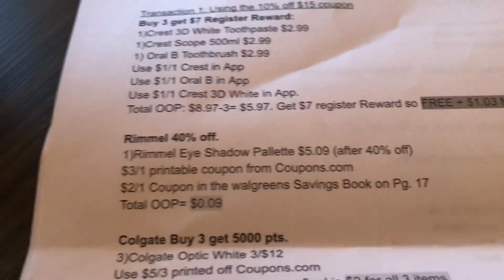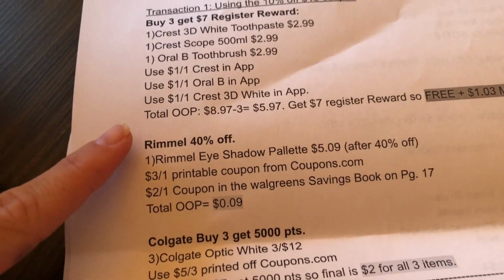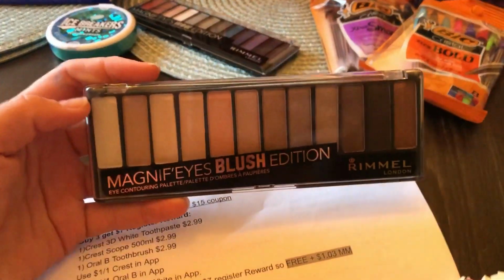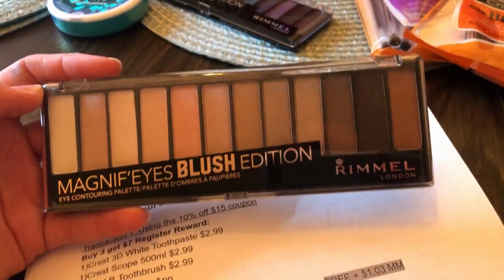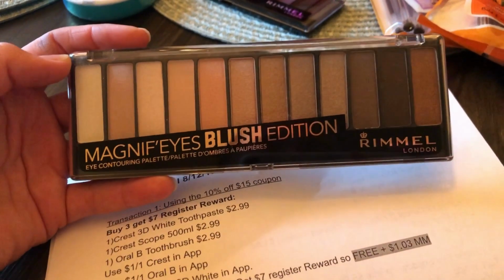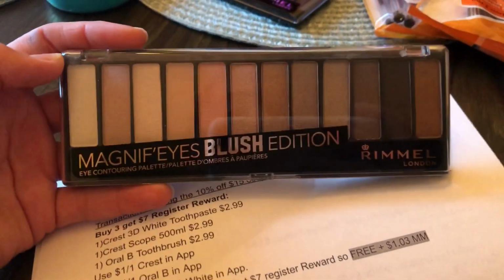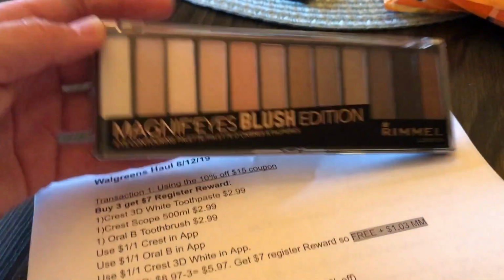The next thing I did in the same transaction. So second deal is on the Rimmel. They are 40% off. So just like my last video, I'm getting a lot of eyeshadows because I need to replace my eyeshadows. The last one I have is from Claire's, and I bought it literally 10 years ago. It's like all falling into pieces. Half of the little squares aren't even in there. It's super gross. So I wanted to get these.